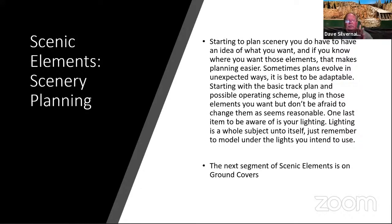So, starting to plan the scenery, it's good to have an idea of what you want. You may not know exactly where they're going to end up, but what you'll find out is your plan will evolve in unexpected ways. Best thing to do is be adaptable. Start with your basic track plan and possible operating scheme. Plug in those elements you want. Don't be afraid to change, as long as the change seems reasonable.